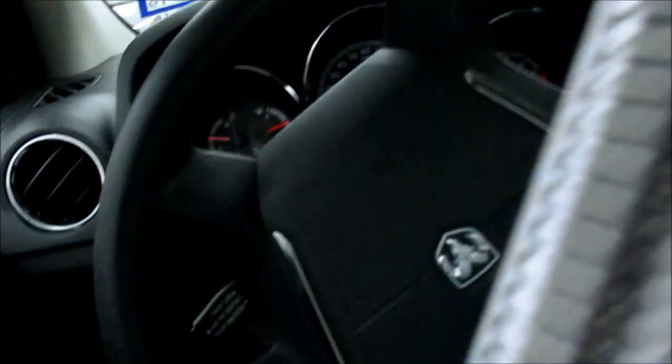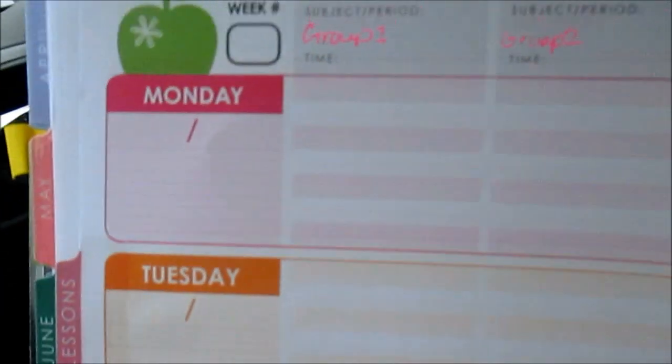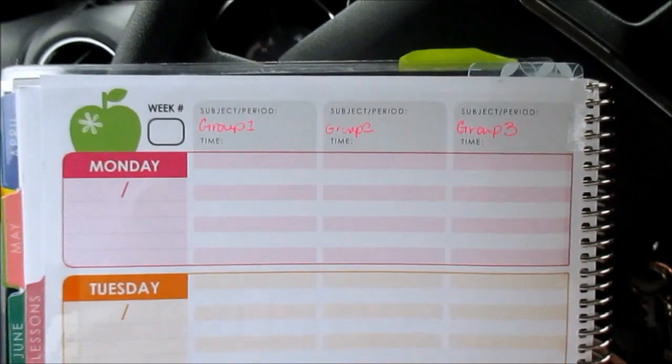So anyway, that's where I am, and I don't know if I'll be able to vlog again, because I keep forgetting. All this week I kept forgetting to pull out the camera. This is what I'm trying to do here in the car, trying to get my groups together. I haven't put any names or anything down. I mean, this really is so sad. This is as far as I've gotten.